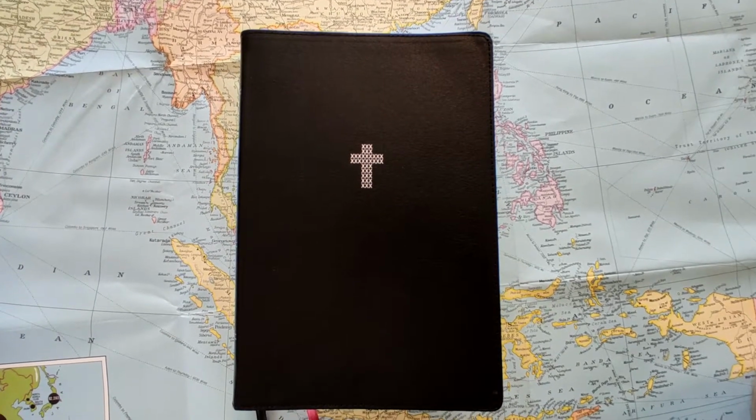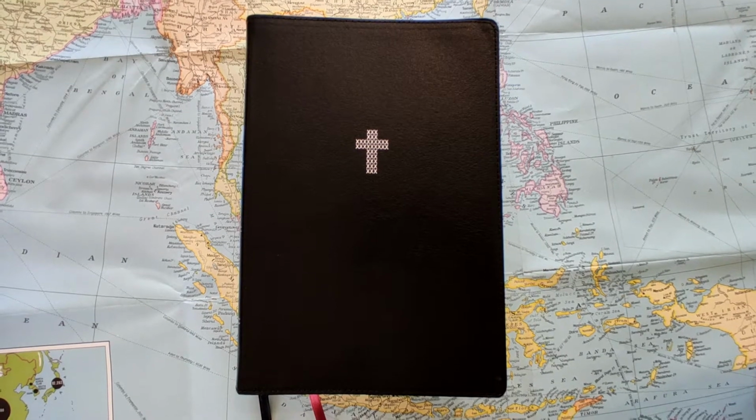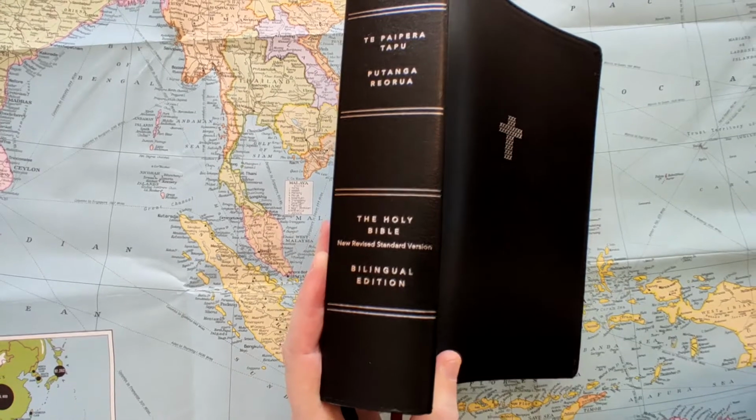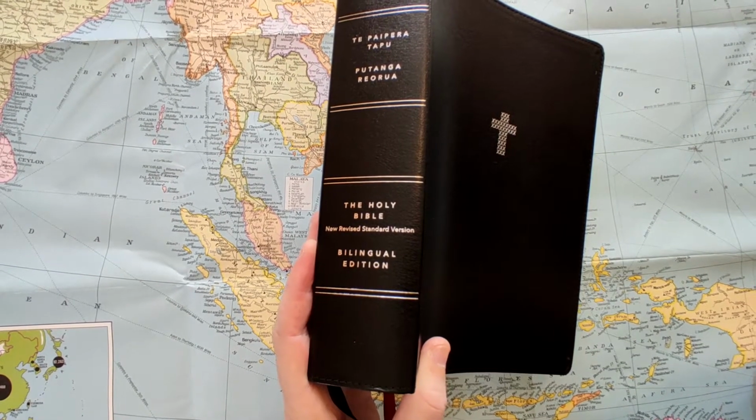Today I wanted to do a quick review of a new bilingual Bible which has been released in New Zealand. This is the Te Paipera Tapu, Putanga Reorua, or the Holy Bible, New Revised Standard Version Bilingual Edition.